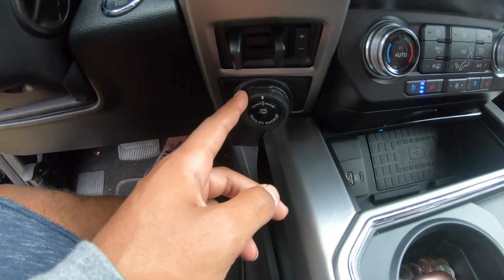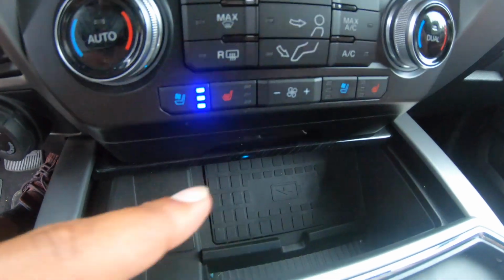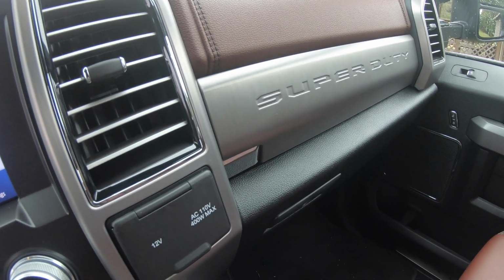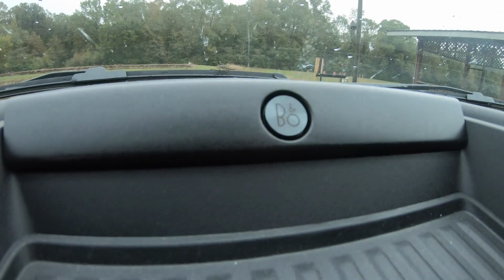I don't know how good it is. Again, I didn't have a trailer this weekend to test it, but that's pretty neat. Heated and cooled front seats. Your outlets right here. You got these funky 2-split glove box compartments. You also have a Bang & Olufsen sound system, which is very nice.